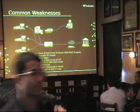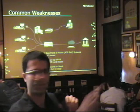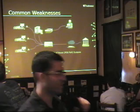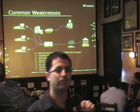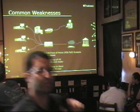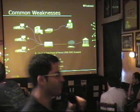If you were to go to, say, a grocery store and go to the checkout line and see the point of sale system, you see the screen, you see the keyboard, you see where they swipe, it looks like a point of sale system. It doesn't look like Windows, but chances are it's running Windows XP or something behind the scenes. The application is just in the forefront there.